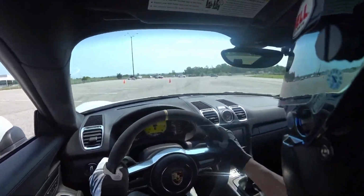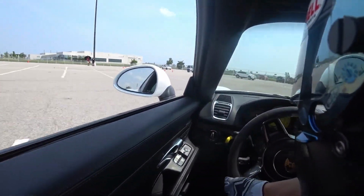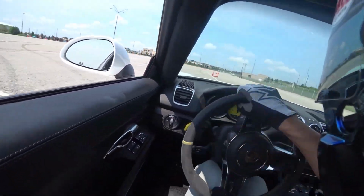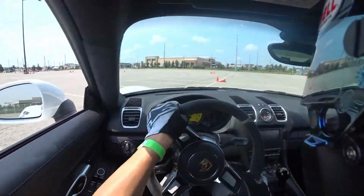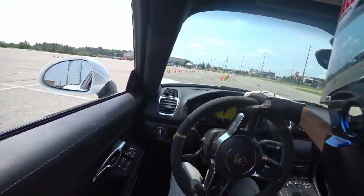What I want you to think about is, okay, here, the next one's a right, the next one's a left, and it's a sharp right. How are you going to position the car through those three? And with your eyes, I want you to look two or three gates ahead of where you physically are. The best way to navigate an autocross course is you've got to think ahead.